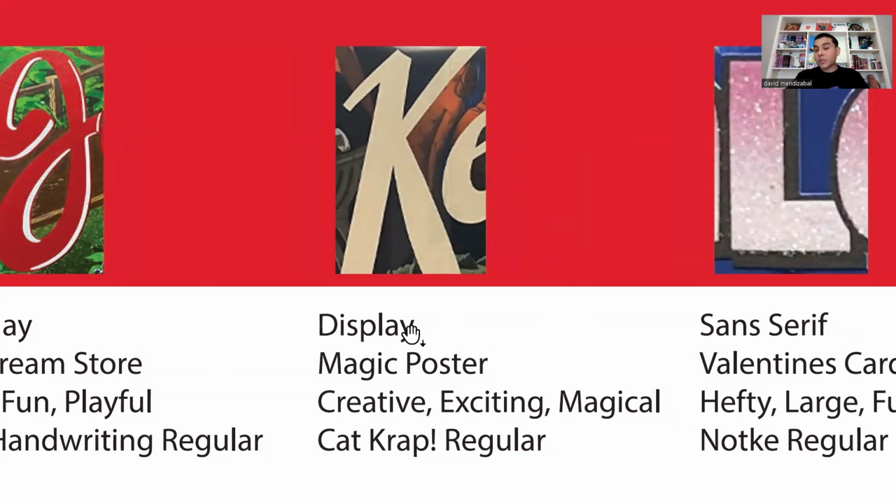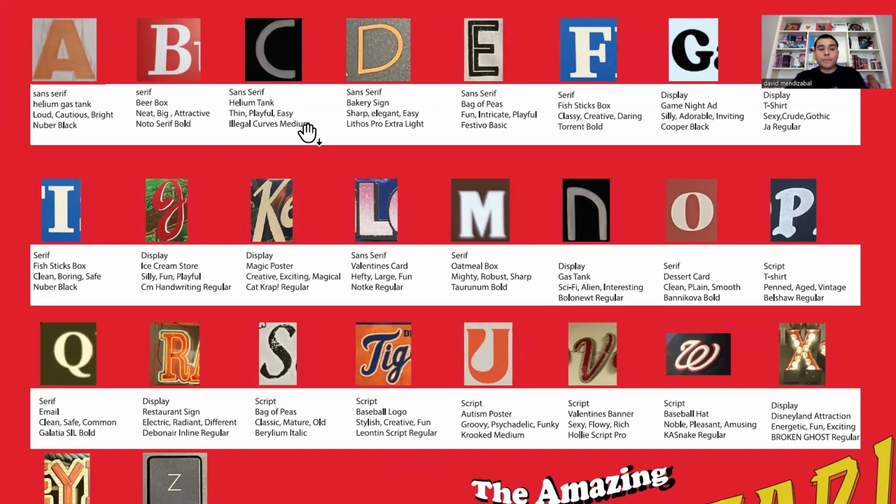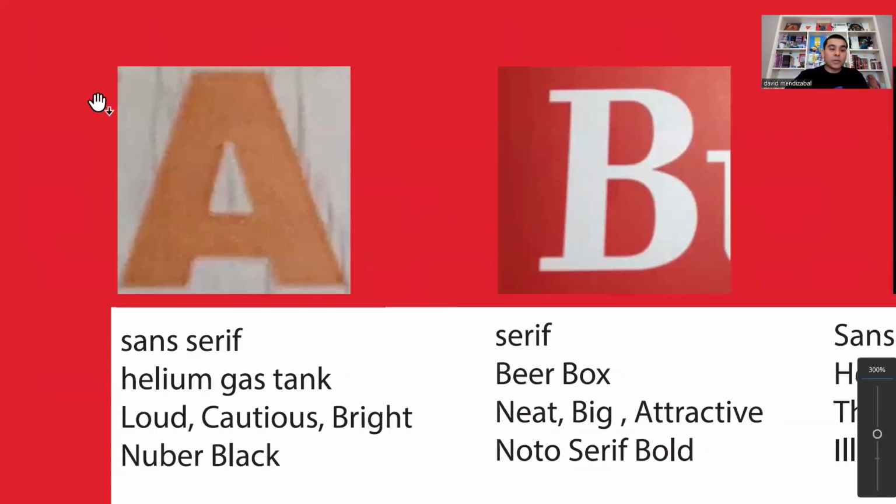This came off of a magic poster, so of course you want it to feel like that, right? You want that feeling of magic when looking at a magic poster. You don't want to be bored. You want that feeling of excitement, enjoyment. And how do you do that? You create a font that brings that experience beforehand, right? And this is a great example of how to do so. It's creative, it's exciting, it's magical, and the font type was cat crap regular. I loved it. We'll go over here to something a little more simple, not something so playful.